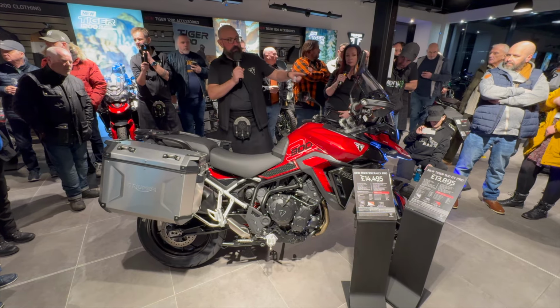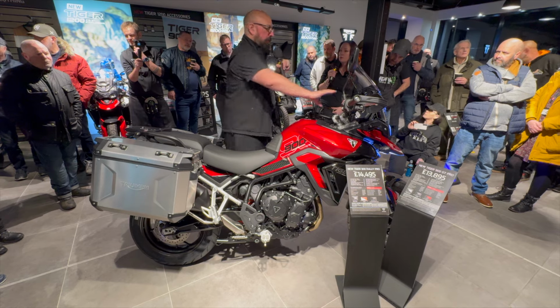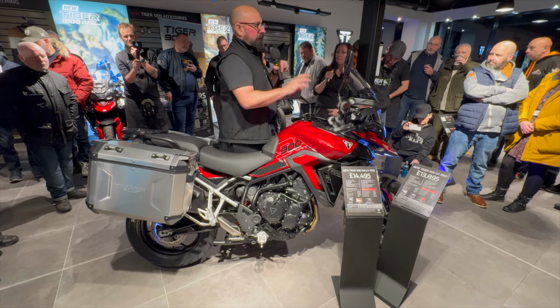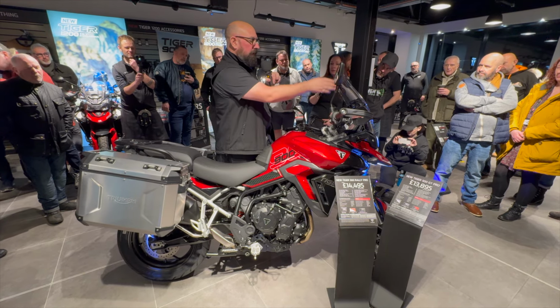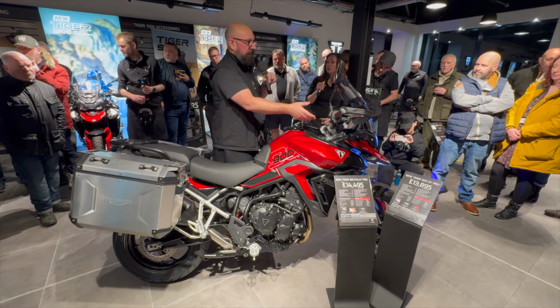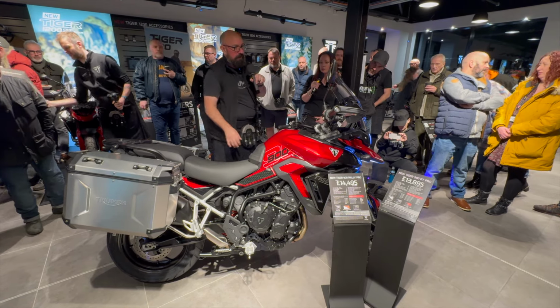They've changed the dashboard on this bike to that of the Tiger 1200. So you've got your new style dash on it, where you've got the centre dial and you can put to the left, the right hand side, some information about your fuel economy and stuff like that. But it's a really quite cool, clean, crisp dashboard that's on the bike.